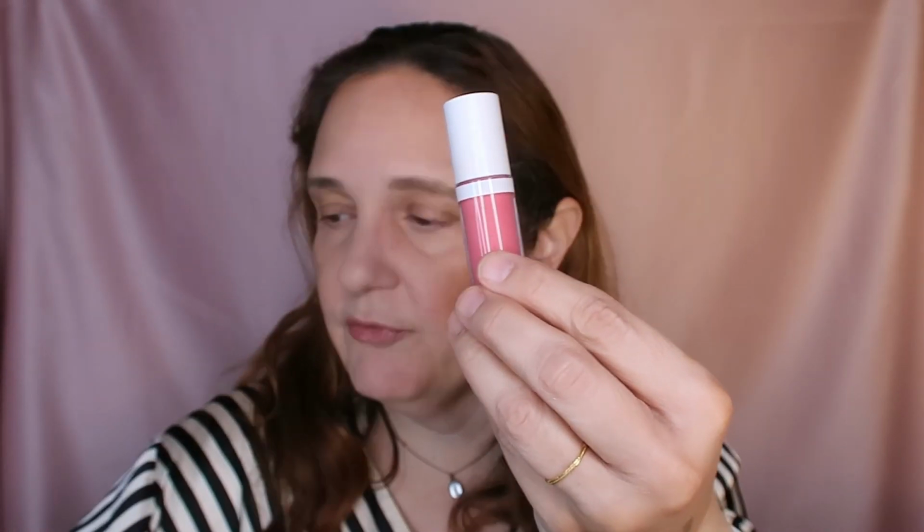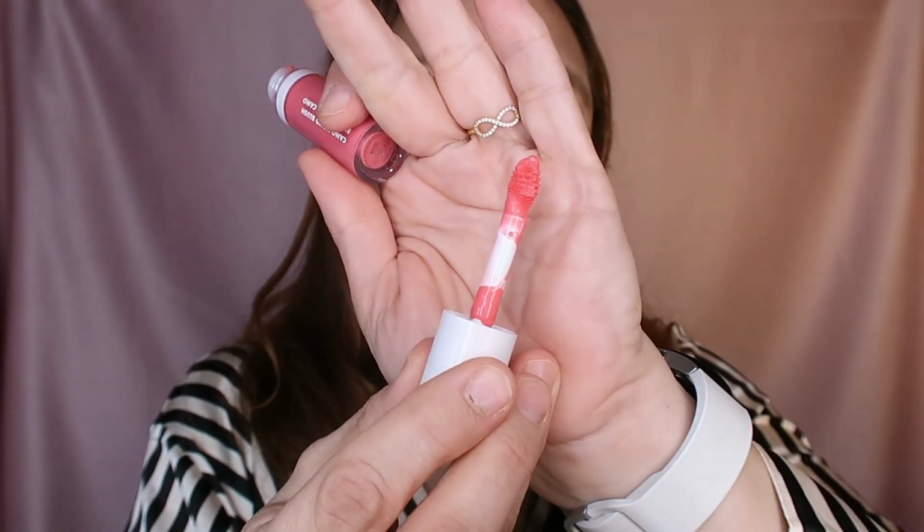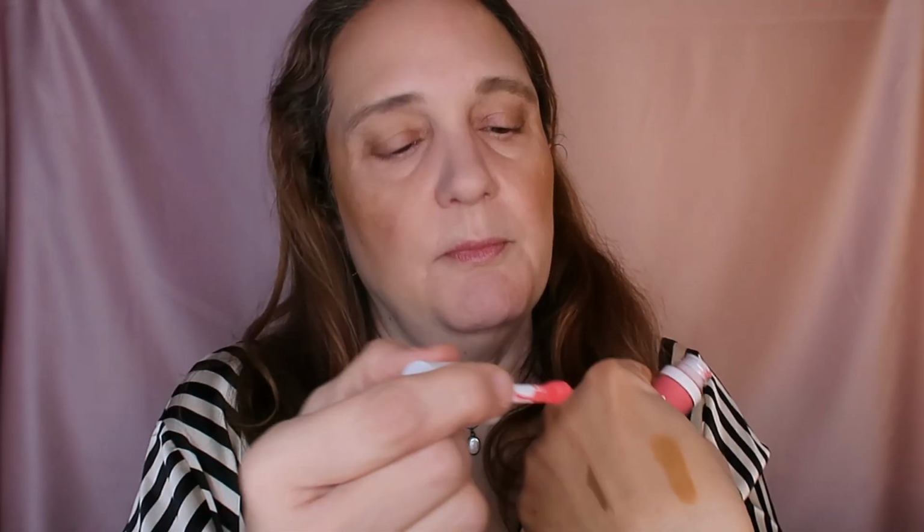Next one from Elf. This one is in the shade, wait, I need to move things so I can see the shade. This is Pinky Promise. I don't know where the shade name is. Maybe it's at the bottom, but it's so tiny I can't see that. So I left this on my desk, so I'll know. This is Pinky Promise. This is very, very pigmented. I should have chosen a different shade, but maybe I will in the future. I'm going to apply it on my hand. This is enough. This is definitely more pigmented than the Happy that I have from Rare Beauty.